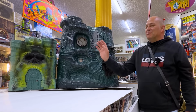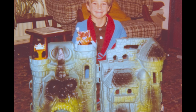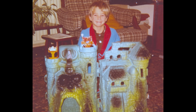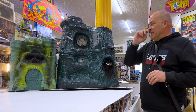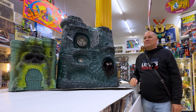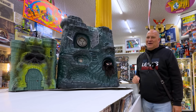I've got a really good photo of me, which I'll put in the video. On Christmas morning with my Castle Grayskull, and I think I've got Faker in the tower there. I'm sitting behind it, and that thing was enormous to me when I was a kid. I think I was kneeling down to take the photo, and my head wouldn't have gone over the top. You wouldn't have seen me. You could have moved into that when you were little. Yeah, could have got my hand in the hand puppet though.